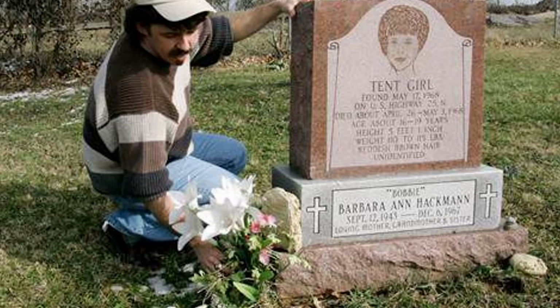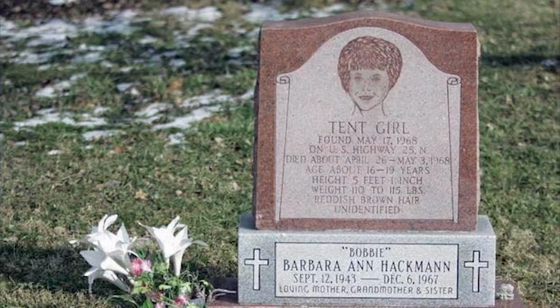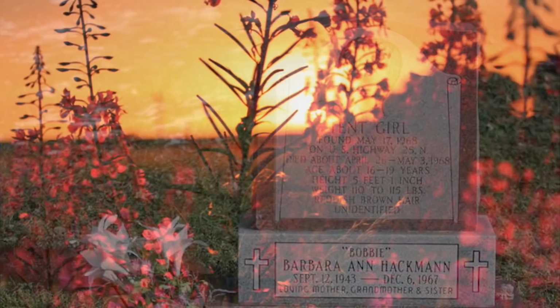Bobby was then buried again in the Georgetown Cemetery, but this time, her family, friends, and Todd Matthews attended. A stone section was added to the bottom of her original grave marker. On it, they removed her married name and replaced it with her maiden name of Hackman. It now reads, Bobby Barbara Ann Hackman, September 12, 1976 to December 6, 1967, loving mother, grandmother, and sister.